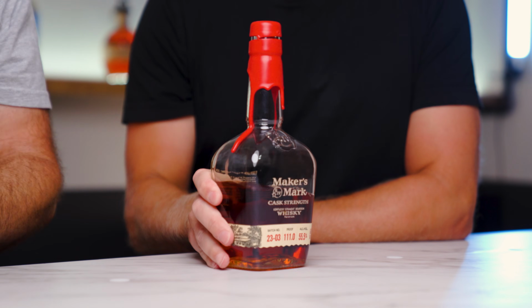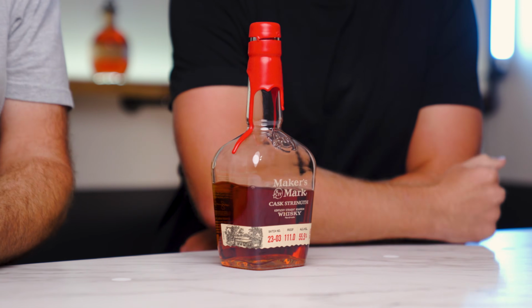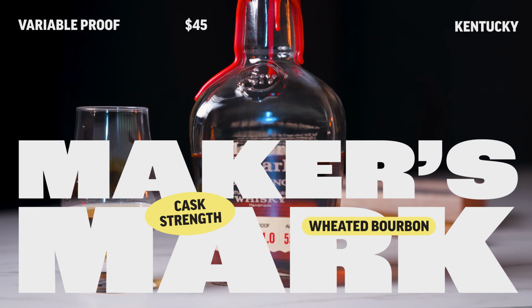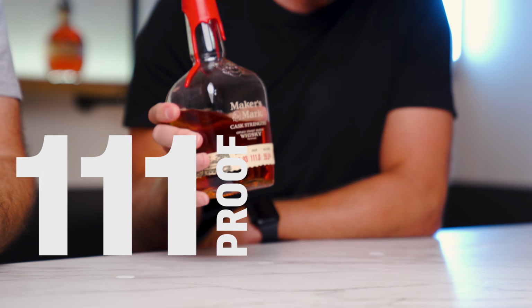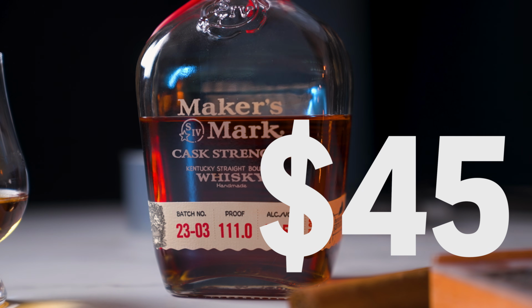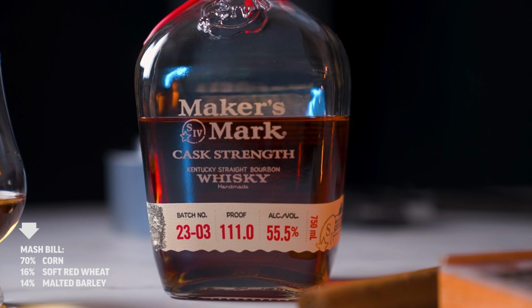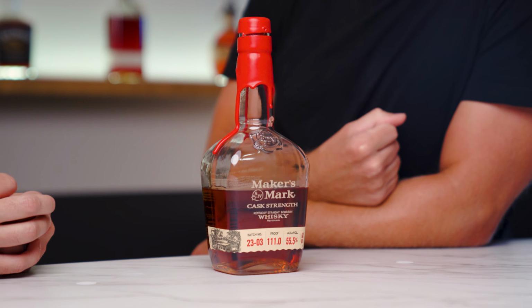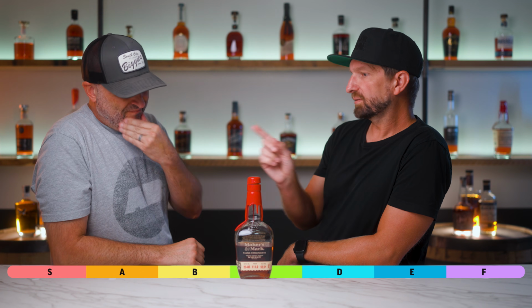Bottle number 1 is Maker's Mark Cask Strength. Proof on this one is 111 proof. Price is $45, I would say. The mash bill, 70% corn, 16% red winter wheat, and 14% malted barley. This comes from Loretto, Kentucky. It's one of the original weeded mash bills dating back to Bill Samuels Sr. in the 1950s.